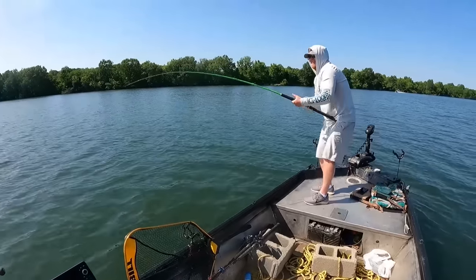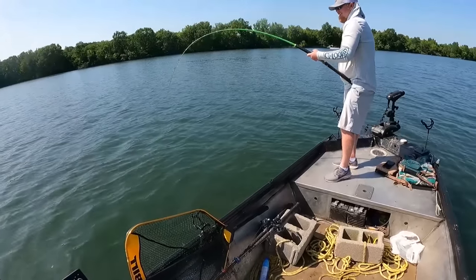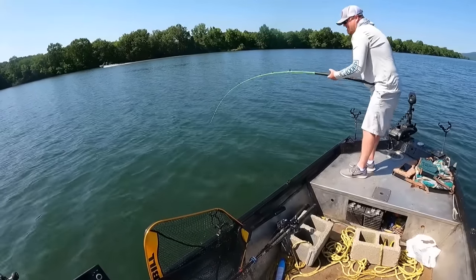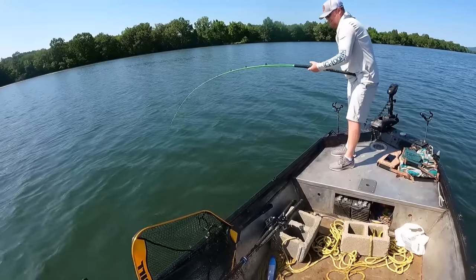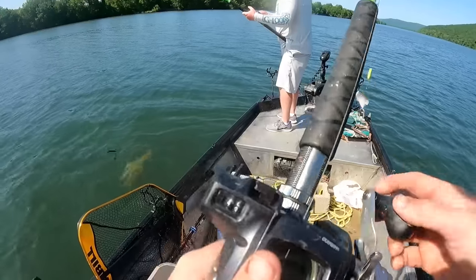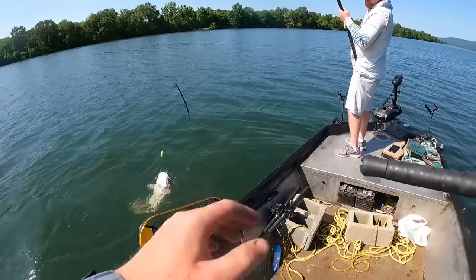Oh, yeah. Decent fish, bro? Decent fish. Very nice. Oh, he's digging. Look at that. There he goes. Thanks for coming. What we got here? He takes some line. Oh, he's going upstream. It is a flathead. Yes. Finally. Flatty. They fight so dang hard.